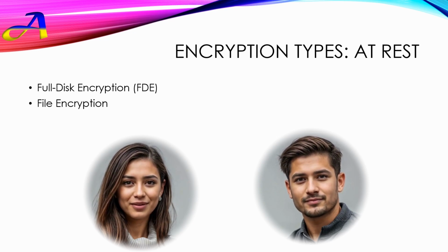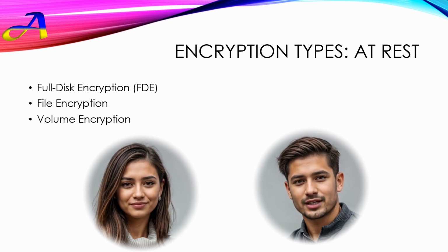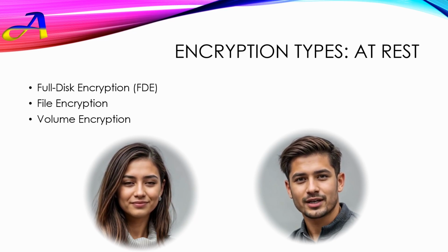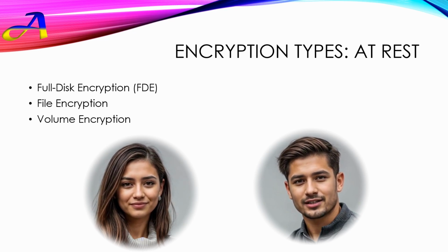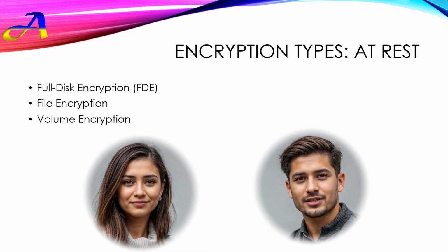Got it. What about volume encryption? How's that different? Volume encryption is kind of in between full disk and file encryption. It often works with that TPM chip we talked about to provide really strong security during the boot process. A good example is BitLocker in Windows, which uses the TPM to securely store keys and encrypt the entire volume or logical partition. This makes it really hard for someone to tamper with your system or bypass login security. It's like having a security guard check your ID before they even let you into the building. Okay, layers upon layers of security.